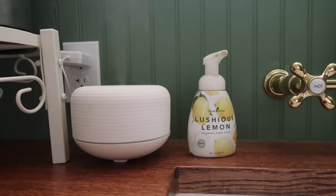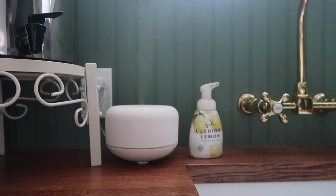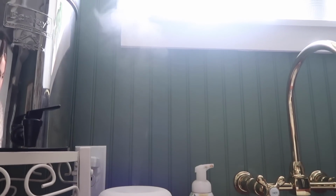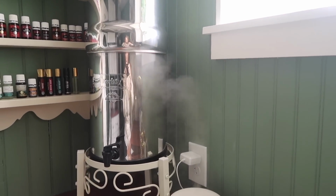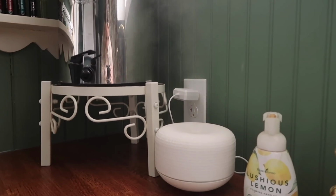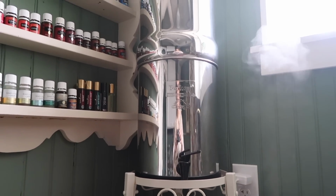We've got, like I said, our Berkey filter here. This little stand I get asked about all the time. I got it on Amazon years ago. If it's still available, I will link it, but as far as I know, I haven't been able to find it in a long time, but I've got that up on a stand. We've got our diffuser here, a little hand soap and Thieves cleaner, just basic things that you need by your sink, of course. And then I have our big oil shelf up here.